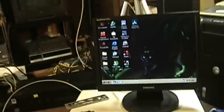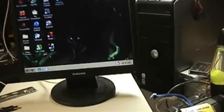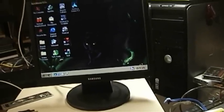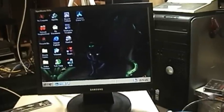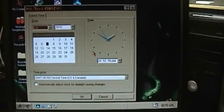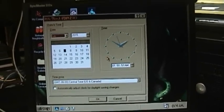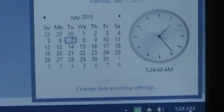I am curious, though. How accurate do you suppose the real-time clock is on that thing? After not seeing power for basically the past, at least 10 years or so. Let's see, what is the clock set to? I'll go ahead and bring up the clock on this machine. It says it's almost 2 o'clock in the morning. And that's probably not far off. At least it's not terribly far off. About a half an hour out. So we'll go ahead and crank it back here a little bit.